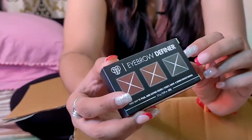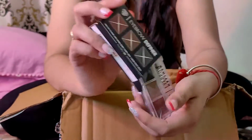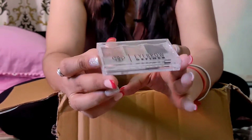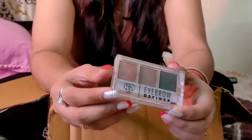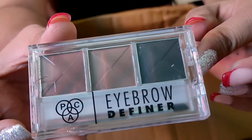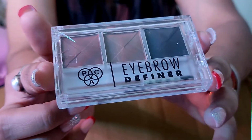Now my next purchase is this eyebrow definer kit that is from Pack. Now this comes in 3 shades. I'll just show you how the packaging looks. This is how it comes in 3 shades. There's black, brown and a light brown color. And also a brush in between. So this is an eyebrow definer I got, and this is a very beautiful grayish black color, and this definitely goes very well with my eyebrows and my skin tone, so I really love it.